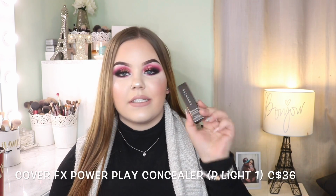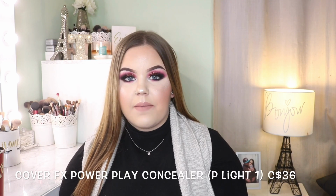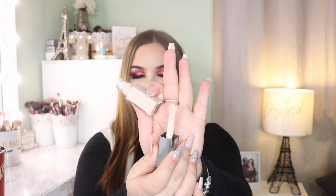The next thing I purchased is the Cover FX Power Play Concealer. When this first came out, this was being raved about. People were talking about it, saying they loved it, so I've had it on my list ever since to try out. I got the shade P Light 1. That is just what the packaging looks like. The applicator on this is very interesting. I don't know how I feel about it. It is this weird ball tip shape thing. I don't know. But I'm excited to try this out and see how it performs.